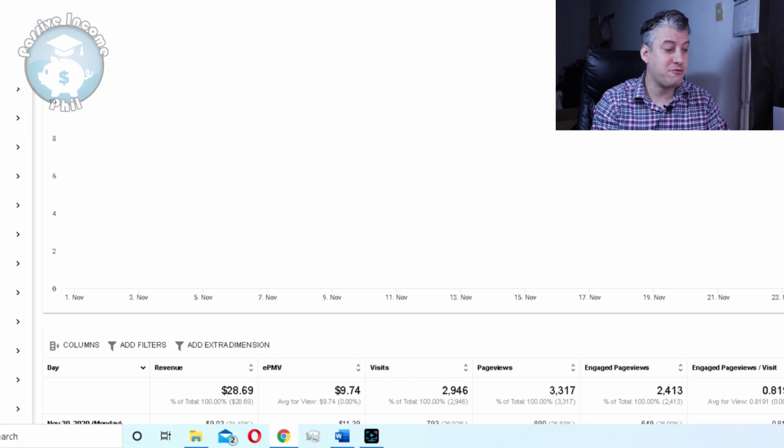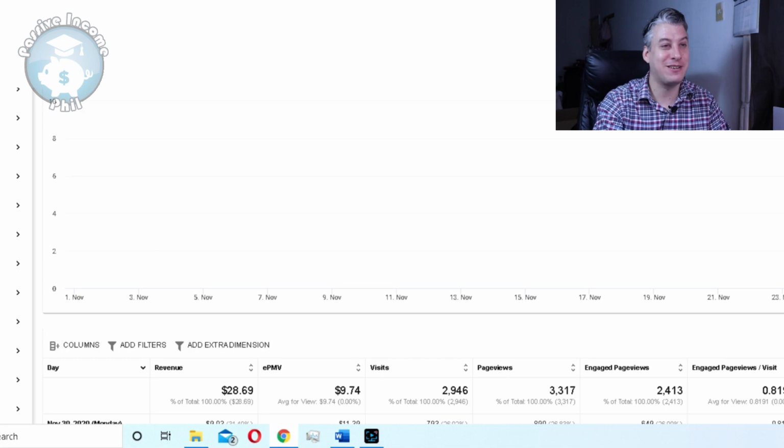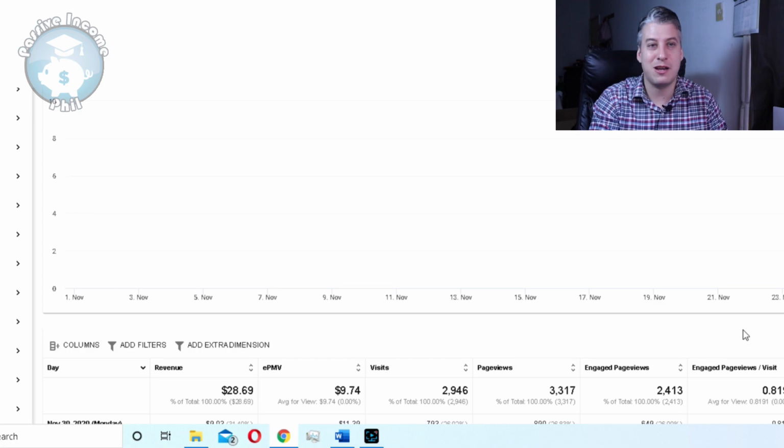And then we come to site 3, which in about those last 5 days of November, made $28.69. That's compared to 99 cents for site 2, and what was it? $17 for site 1. So it's definitely making the most money, and it had an EPMV for just those 5 days of $9.74. That's really, really crazy. This is obviously going to be my big money maker if I can keep the traffic up, if I can keep building it, as quickly as I was in the last couple of months.